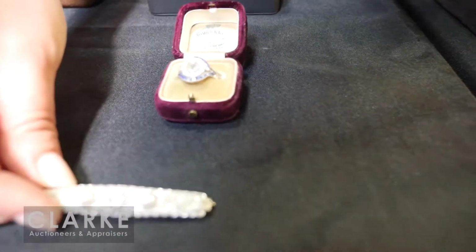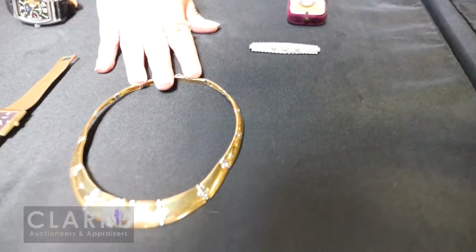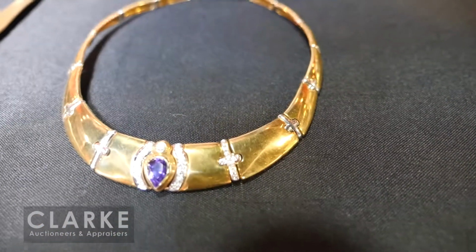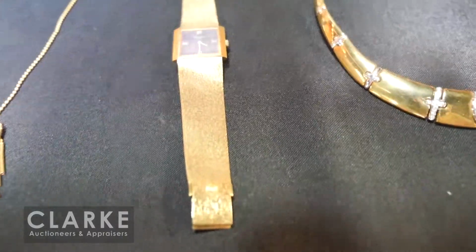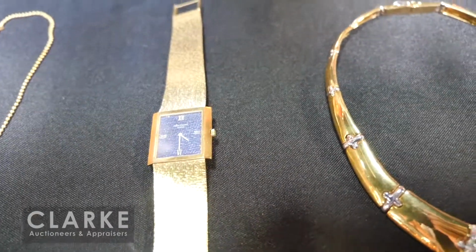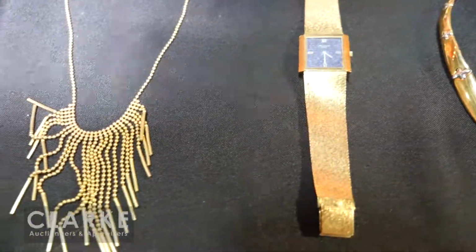Platinum bar pin, central diamond, flanked by pearls and diamond accents throughout. H. Stern, important maker, 18 karat gold, central amethyst with diamond surrounds, beautiful quality. And here we have, just came in yesterday actually, this wonderful men's 18 karat yellow gold Patek Philippe watch with a blue face. Great quality, Patek Philippe movement. All the pictures are available online.